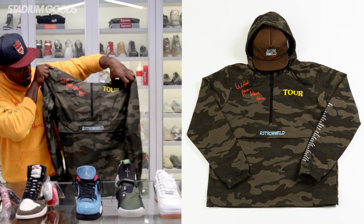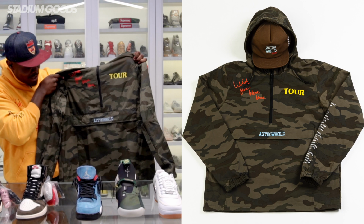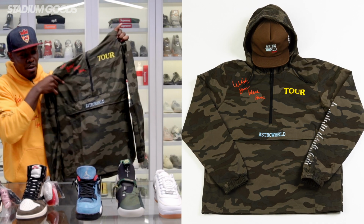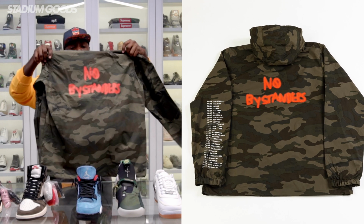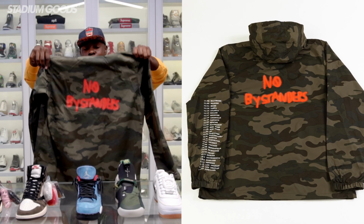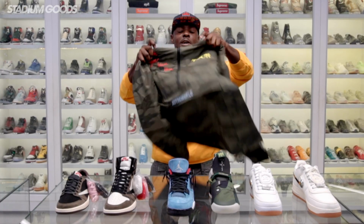It has the tour right there, and I wish you guys would pull up to 47 Howard Street, of course, because we are open. It has the Astroworld right there in the middle, and the back features the no bystanders. Of course, never any bystanders, but that is the pullover right here that you guys can see.